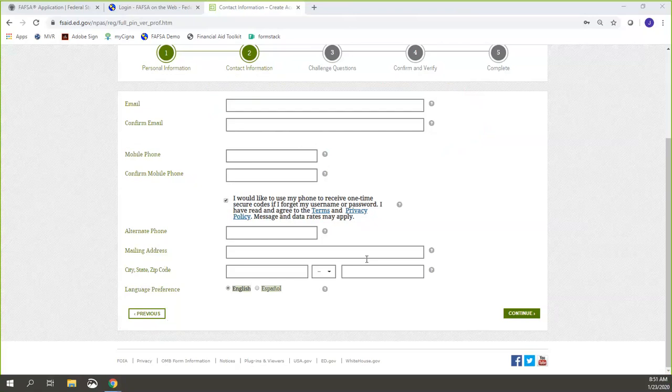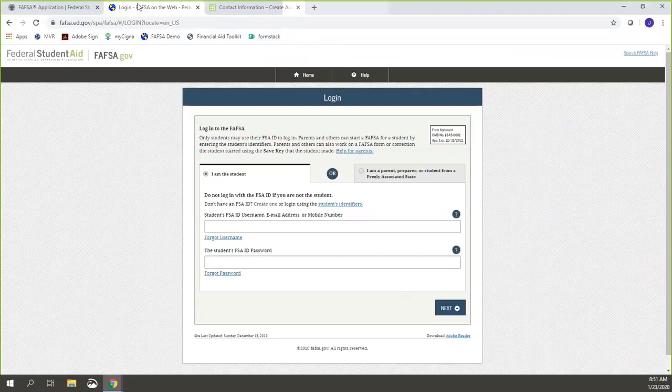Guys, just heads up, after this screen is when the student will answer 4 challenge questions. And then after that screen, they'll agree to a statement, which will finally bring them to the verifying of the text and the emails and stuff like that. So again, do this first with the student ideally, and then once this is created, they can return to FAFSA and log in with whatever they've created here, okay?